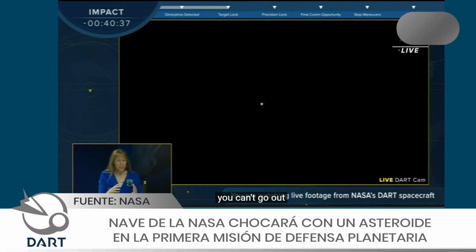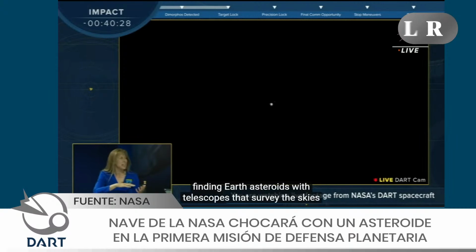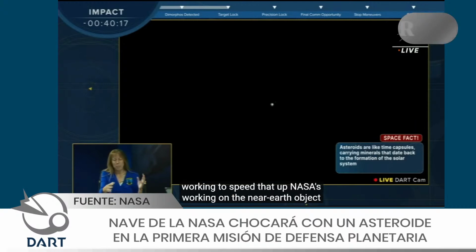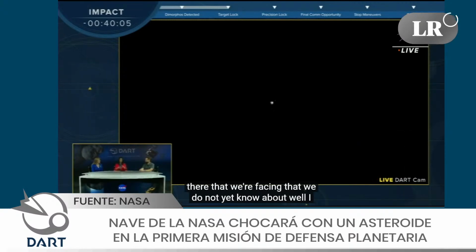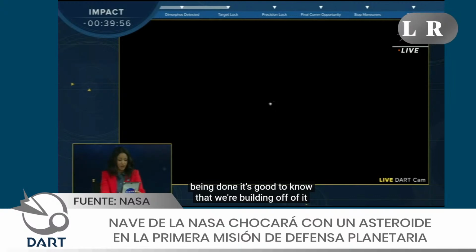And so NASA is very focused also on finding near-Earth asteroids with telescopes that survey the skies every night, looking for near-Earth asteroids, getting the orbits calculated, figuring out where they're going to be in the future to see if we even need something like DART, and then working to speed that up. NASA's working on the Near-Earth Object Surveyor space telescope that would look in the infrared and have a different perspective, complement the ground-based telescopes to accelerate things, just so that we know, is there a threat out there that we're facing that we do not yet know about? Wow, I mean, it's incredible just to know the work that is already being done. It's good to know we've already got some people watching the skies.